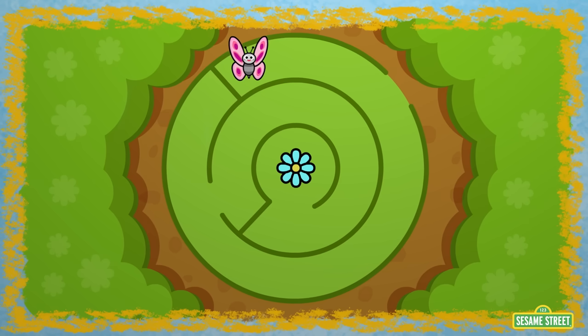Uh-oh, he's stuck. Oh, no, the butterfly took a wrong turn. Go back the way you came. That's it. Keep going, butterfly. Oh, no, you went too far. Go back, butterfly. Don't miss the turn. Keep going, butterfly. You're almost there. That's it. Good job. We helped the butterfly get to the flower.